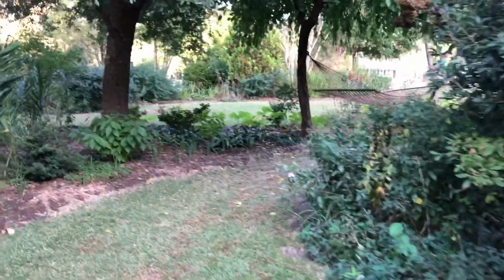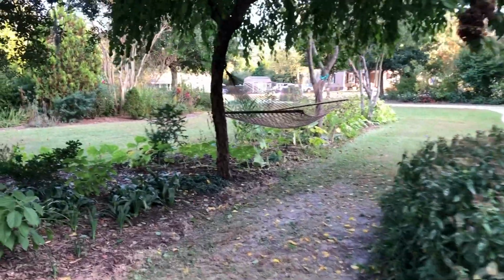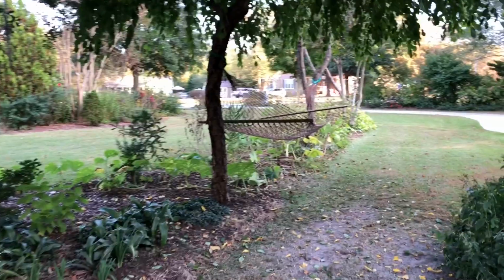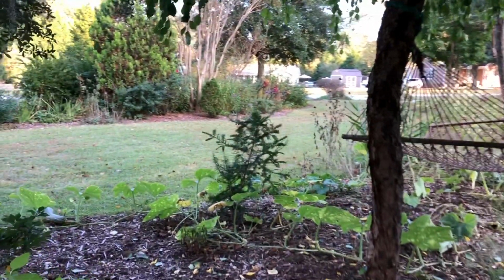Coming out into the front, I can say I have eaten some Cushaw squash and it is fantastic. It's so delicious. I'm really happy I have so many. I'm probably gonna harvest one to eat tonight.